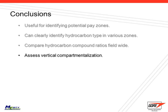Examples in this case study clearly show the ability of this technology to assess vertical reservoir compartmentalization. Additionally, due to its sensitivity, this technology can potentially detect compartmentalization that may not be evident on well logs. Obviously, reservoir compartmentalization can have a dramatic impact on well completion efforts and cost and the future production capabilities of a well.